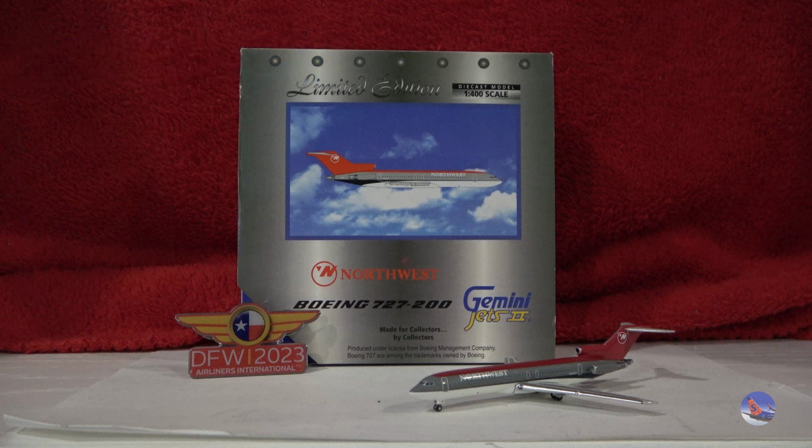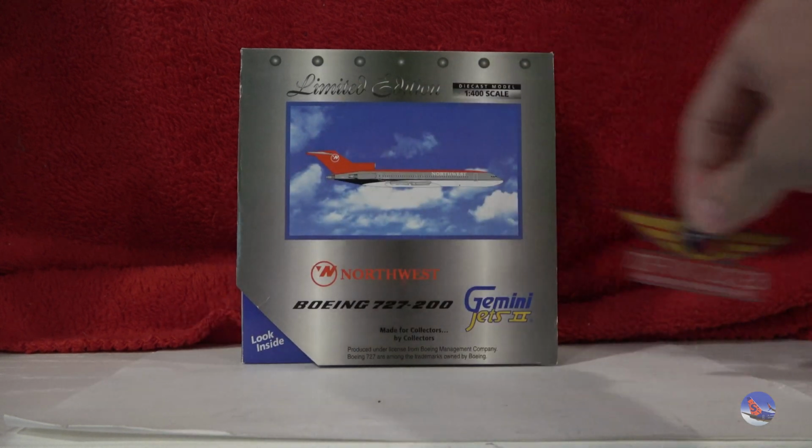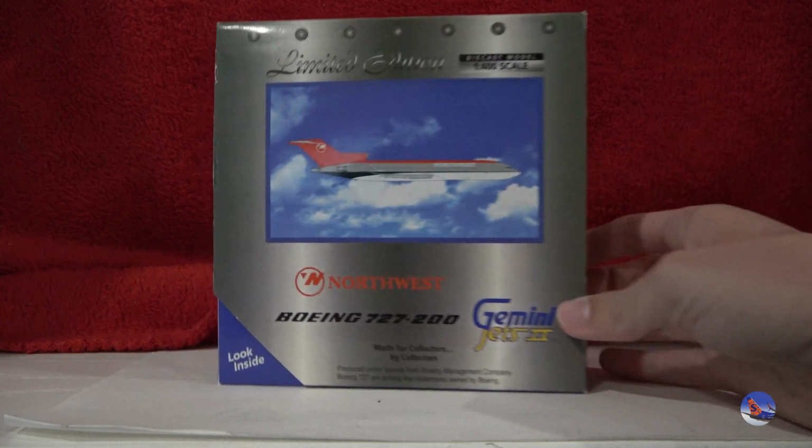So he found it because I'd been eyeing one of these for the Retro FSD project, though I haven't used it yet in an airport update, but it has been very helpful to have this for the moment when I do need it. I don't think I've used it in a video yet, but I've done so many of them I could be wrong by now. But either way, this has been a very valuable model to have in the collection and one of many 727s that I possess. So go ahead and take a look at the box like we always do to start these videos.